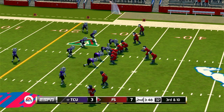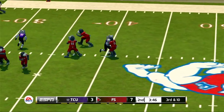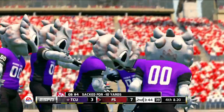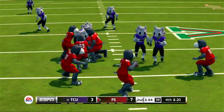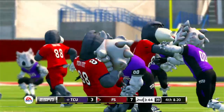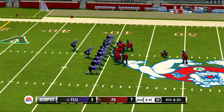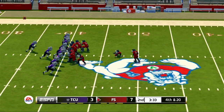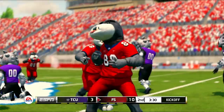Here's the eighth play of the series. You can't block me. Here we go. And he hits him hard at the 40-yard line. That's a loss of 10. Fourth down. After the sack, it's now fourth and long. Fresno State is up by 4. It's up. And he just drilled it from long range.